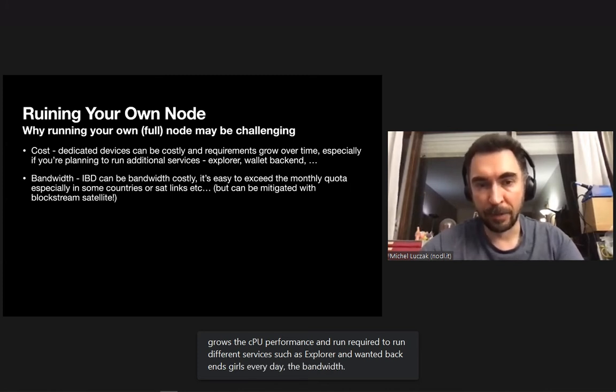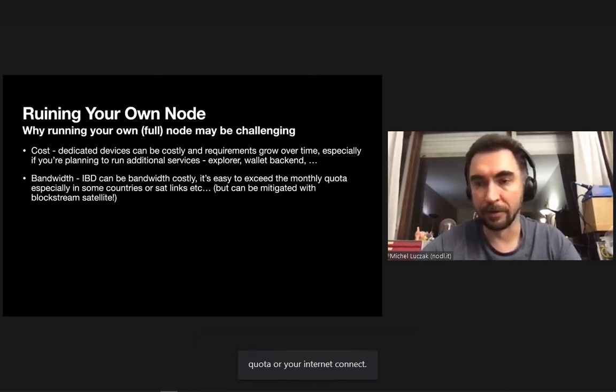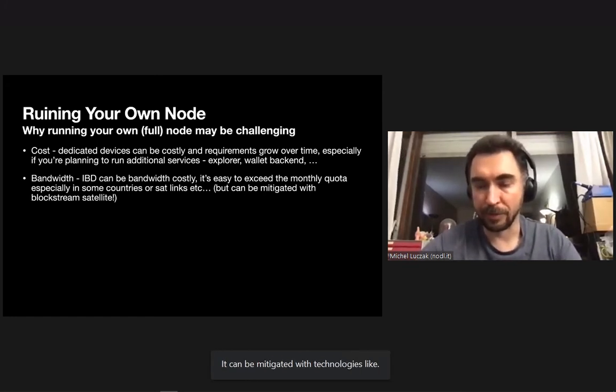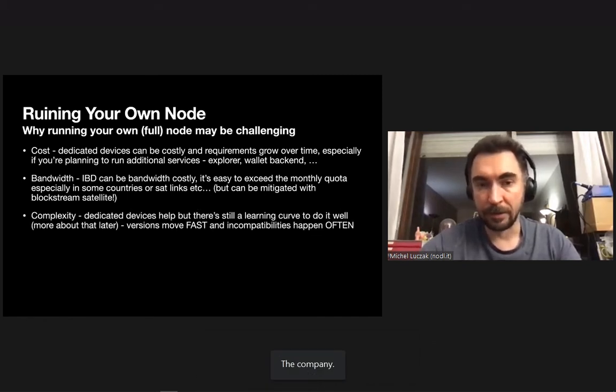The bandwidth can be very costly in some places. You can exceed your monthly quota on your internet connection, and this can happen even in places like New York. It can be mitigated with technologies like the Blockstream satellite, which will be downloading the blocks out of your internet connection. The complexity, dedicated devices are nice.